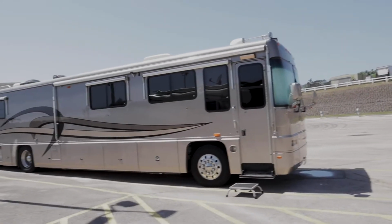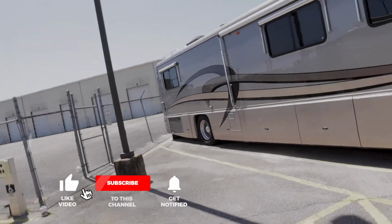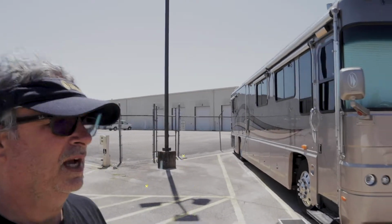So this coach over here just pulled up next to us, and I want to take you by it and then have you guess the year. So this is the coach. It's a Ford Travel. It has a full paint job on it. Let's take a walk around, look at all the sides.